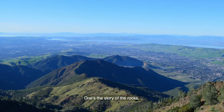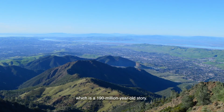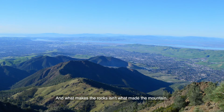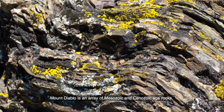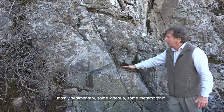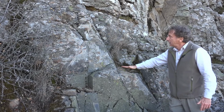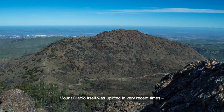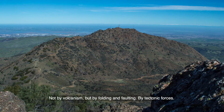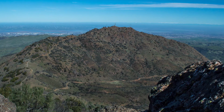There's two stories. One's the story of the rocks, which is a 190 million year old story, and the second is the story of the mountain, and what makes the rocks isn't what made the mountain. Mount Diablo is an array of Mesozoic and Cenozoic age rocks, mostly sedimentary, some igneous, some metamorphic. Mount Diablo itself was uplifted in very recent times, only 1 or 2 million years ago, not by volcanism, but by folding and faulting by tectonic forces.